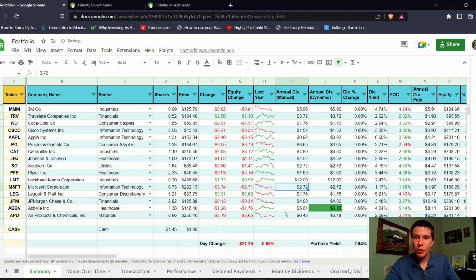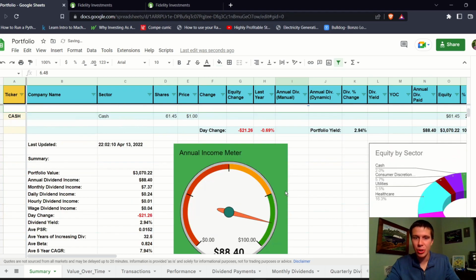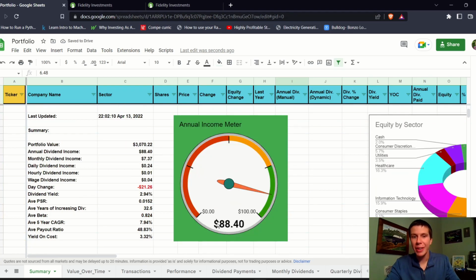And then the other one was from AbbVie in October. It was about a 5% increase to $5.92 per share per year. So we'll update that as well. That's awesome to see. So our annual income is projected around $88, and we'll certainly add to that as we add these transactions in for October. And at the beginning of the month, the portfolio was valued right around $3,070 with a dividend yield just below 3%. So we'll look to those metrics to see what they look like after we make the updates.